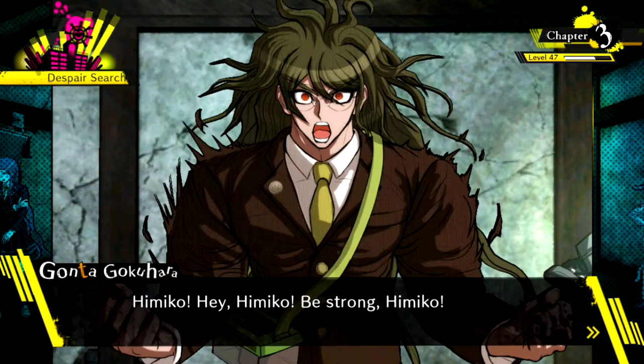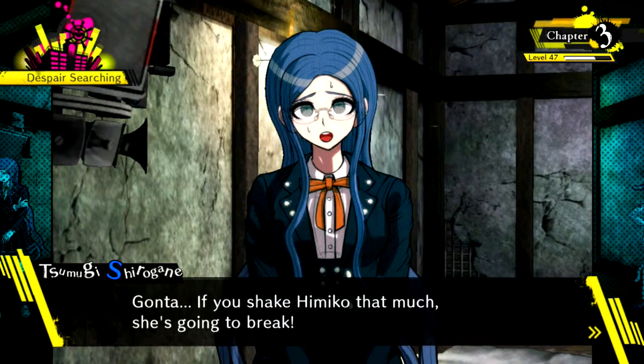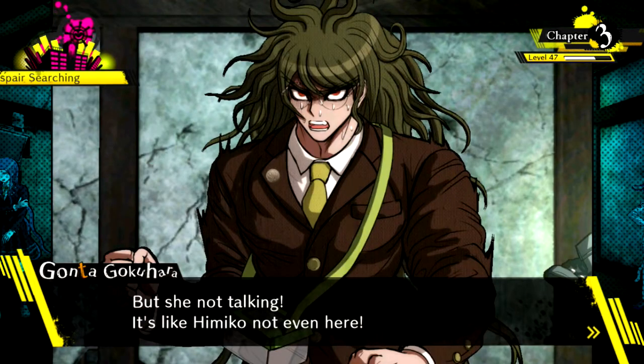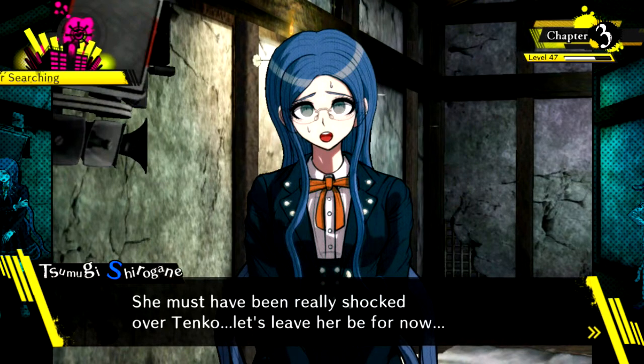Hey! Himiko, be strong, Himiko! Gonta, if you shake Himiko that much, she's gonna break. But she not talking, it's like Himiko not even there. She must have been really shocked over Tenko. Let's leave her be for now.